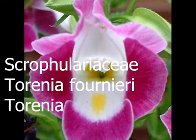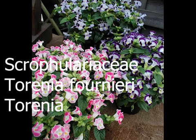Scrofulariaceae, Torenia fournieri, Torenia. It is also known as the wishbone flower. It is named from a chaplain from the East India Company named Olaf Toren. Torenia is a summer annual.